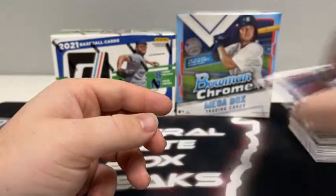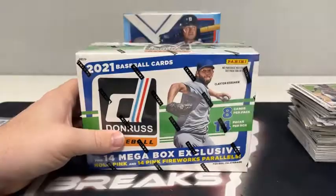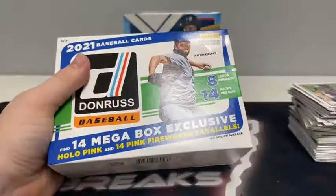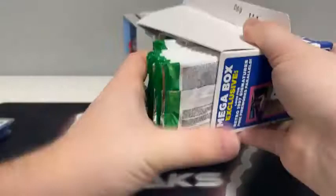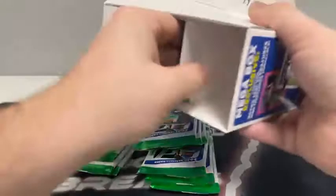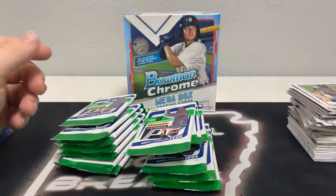Very nice. That's going to take us into the Donruss Mega. Lots of cards here. There are 14 packs, 8 cards per pack. We should see 14 Megabox exclusive Hollow Pinks and 14 Pink Fireworks parallels, along with one autograph. That is per box on average. We've pulled some very nice autographs out of these Donruss Megas, including Aaron Judge at a 99, I think it was. Get all the packs out. There's the empty box. Set that to the side.